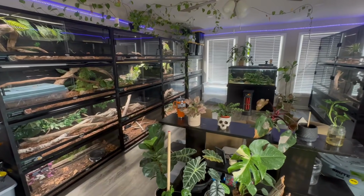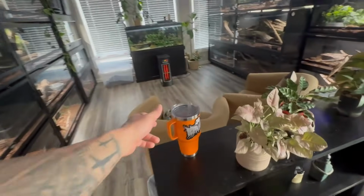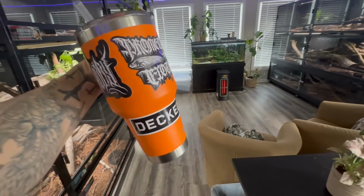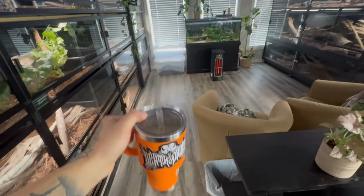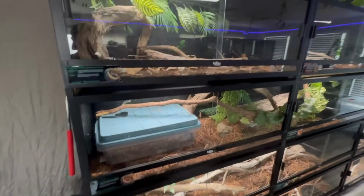All right, everyone, we got the room cleaned up. I got my coffee here. Nothing says American Core like an orange Yeti cup covered in stickers with some homemade iced coffee in it. Anyways, we're going to start up here.